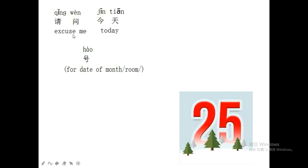Another new word, excuse me. This excuse me is different from English. When you bump into someone, you say excuse me. No, that is a different word in Chinese. We use 不好意思. But when we specifically want to ask someone some information, some question, we have to use this excuse me, 请问. So another word is 今天, today.